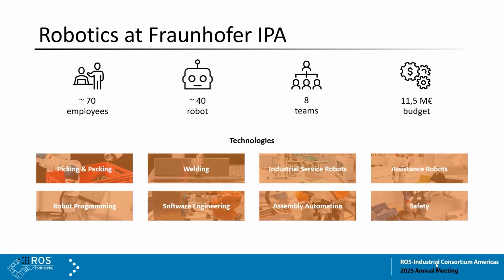So Fraunhofer Gesellschaft is big, so I will focus on the research institute for whom I'm working. It's called Fraunhofer IPA, which is Institute for Production and Automation. It has different departments. It's the biggest of the Fraunhofer institutes, from clean room to AI. And in my department, we are 70 employees, having multiple robots, a lot of joint projects with industry.